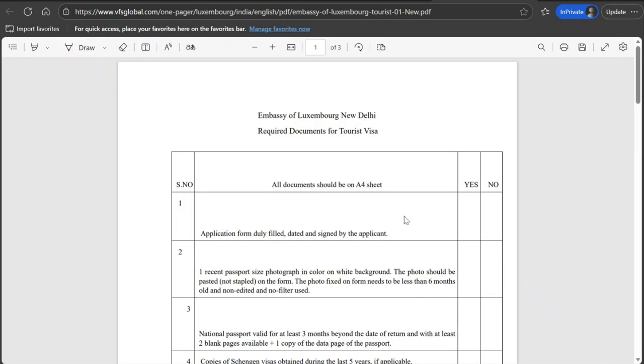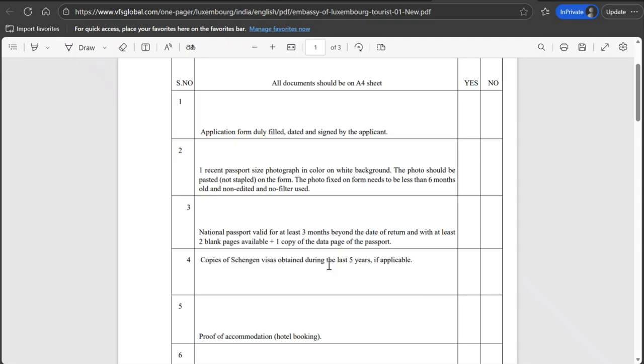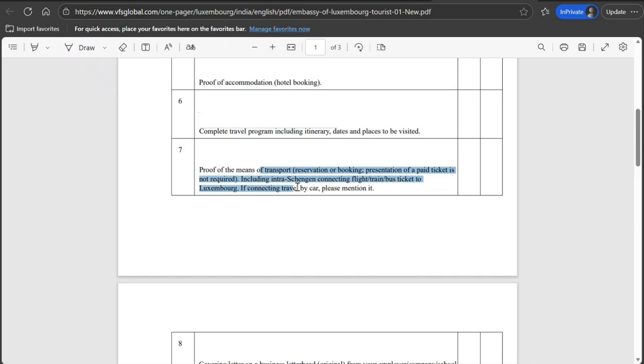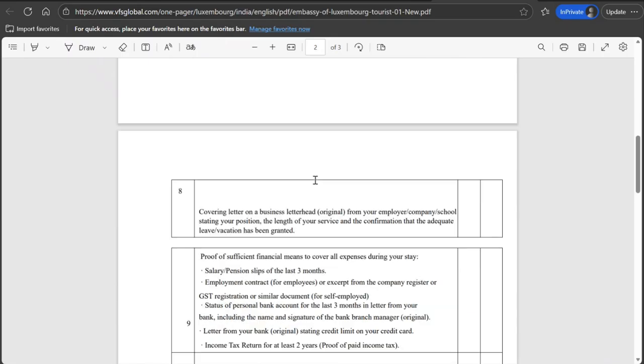Same thing. Form, recent photograph, passport, Schengen visa of the last 5 years if applicable, hotel reservation, flight tickets, proof of complete travel program. Oh, sorry, this is like your cover letter. Seven is for the flight ticket and other things.